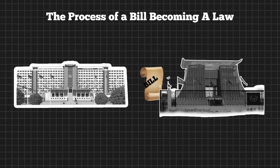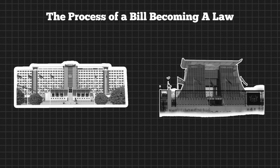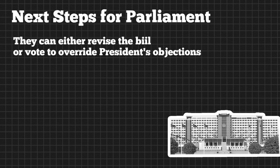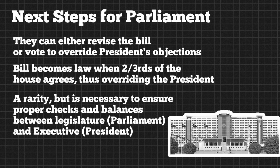If the president refuses to sign the bill, they must return it to Parliament within 7 days, explaining why. Parliament can revise the bill or vote to override the president's objections. If 2/3 of MPs agree, the bill becomes law without the president's signature. This rarely happens in Ghana, but it's an important safeguard to ensure the president's powers are checked.